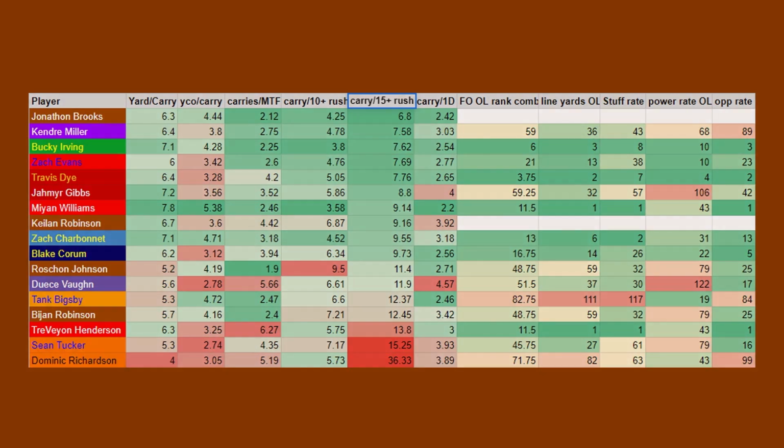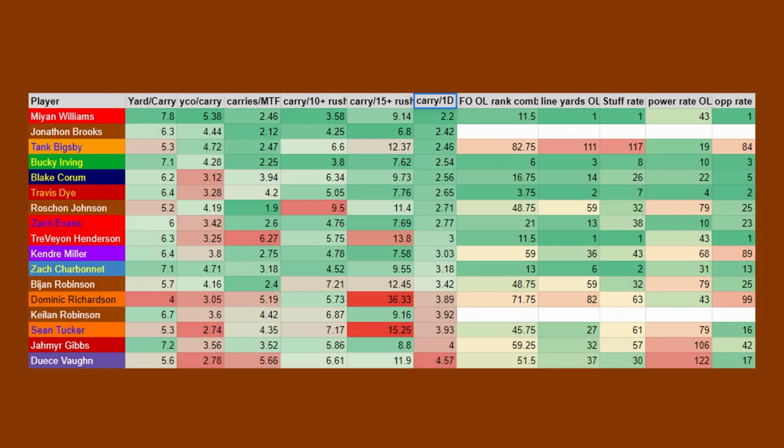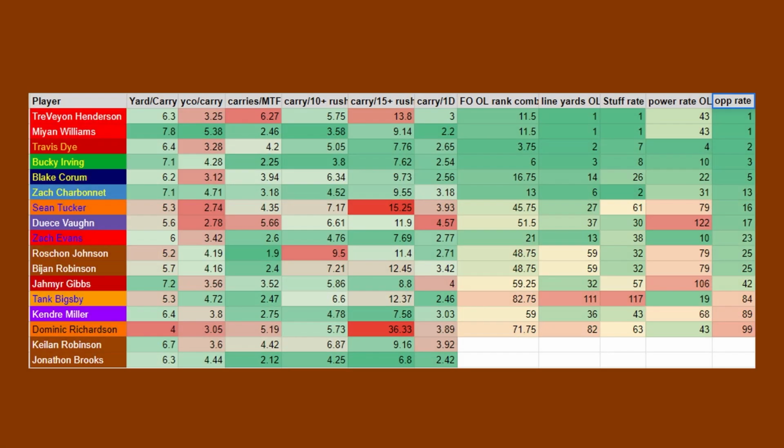And then again, carries per first down. It makes just a ton of sense that, yes, the better offensive lines, the guys that... And I said we're going to look at something here in a second. Okay? When the guys are doing their job, remember that stat that we were talking about, the offensive line stat? When the offensive line overall is doing their job, and you look and you see the opportunity rate, yeah, the offensive line overall, when they do their job, typically the other things are higher ranked as well. And that is a direct correlation with the carries per first down.